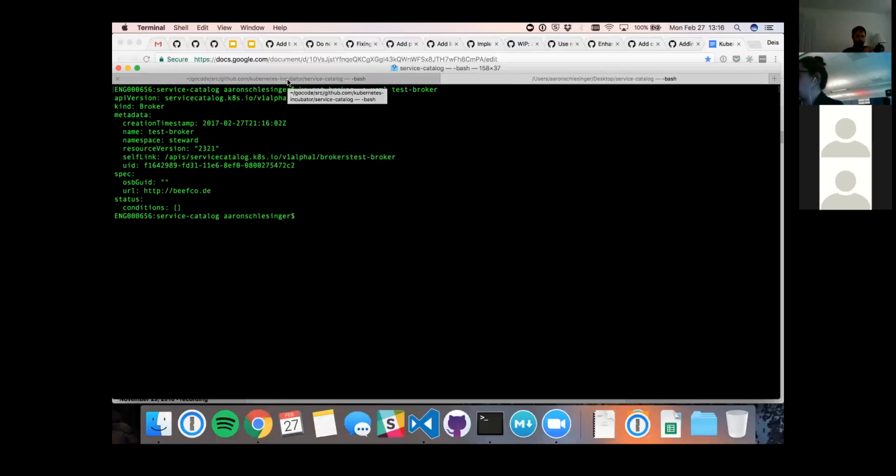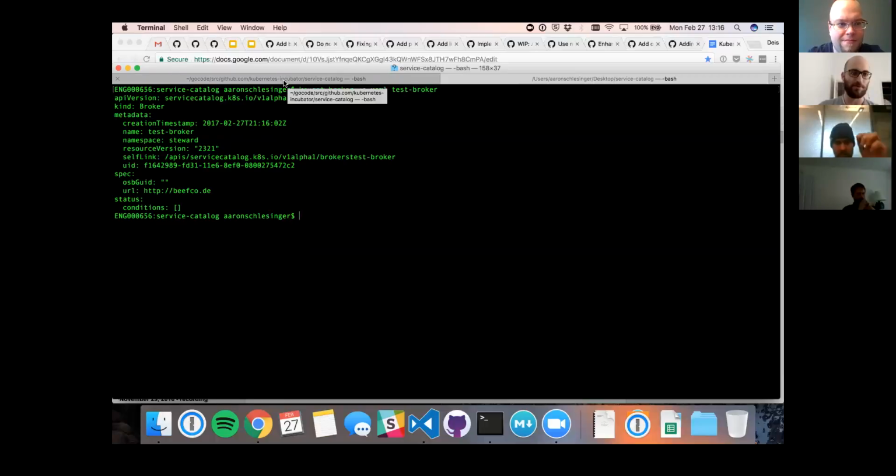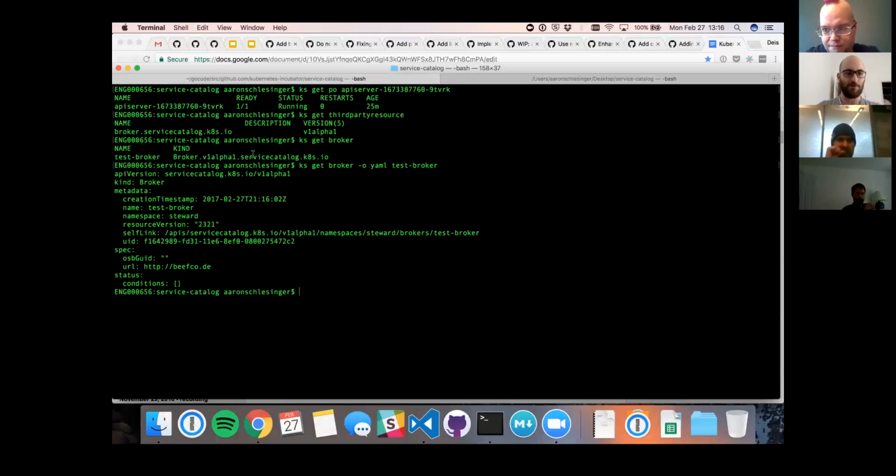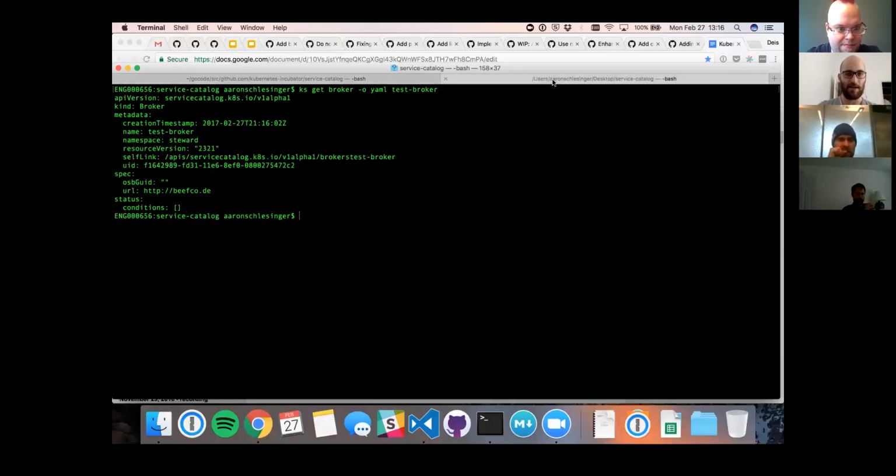Now, to prove that it's a third-party resource, I'll go back over to the core API server's kubectl, and I'm going to get the broker here, print it out as YAML, just as we always do. And now you can see that the core API server has a third-party resource that looks exactly like what our API server returns. So that's the C in CRUD.